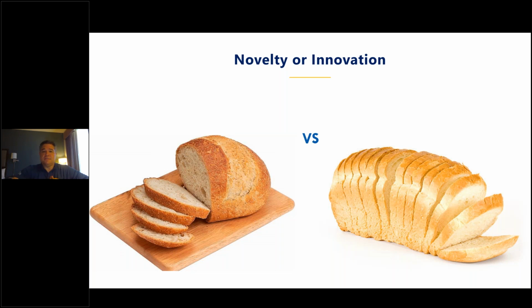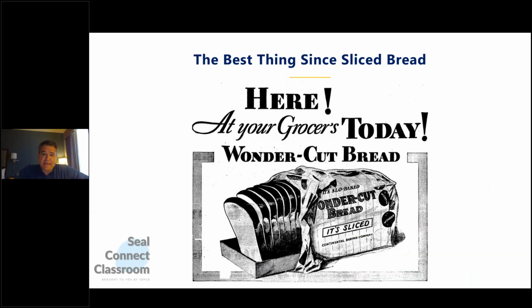never saw sliced bread become a common thing before he passed away. So it wasn't until Wonder Bread came along and came to the market telling people why they needed sliced bread. Of course, you can slice your own bread, but what they did is they painted the picture of what that did for you in your daily life, how much time you actually saved by not having to slice bread in the morning to make sandwiches or to make toast, and just basically sold the concept of why you should want sliced bread.